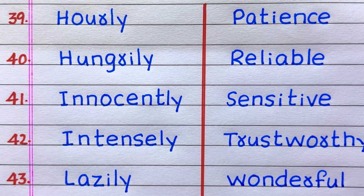Thirty-ninth adverb is hourly, 40th hungrily, 41st innocently, 42nd intensely, 43rd lazily. 39th adjective is patience, 40th reliable, 41st sensitive, 42nd trustworthy, 43rd wonderful.